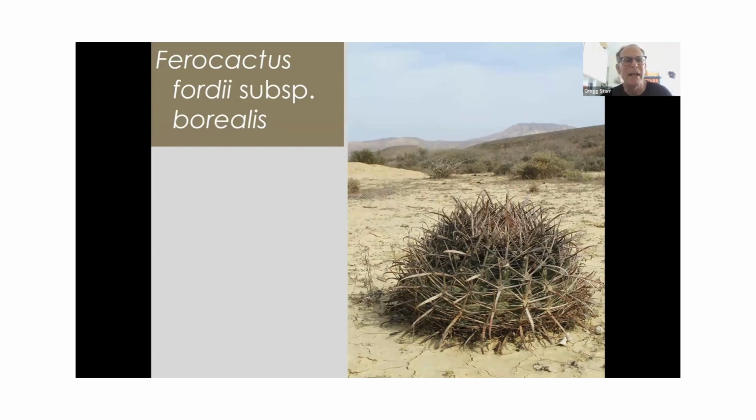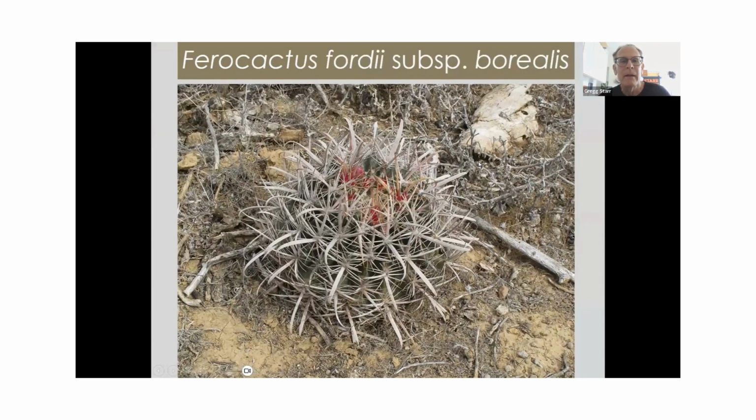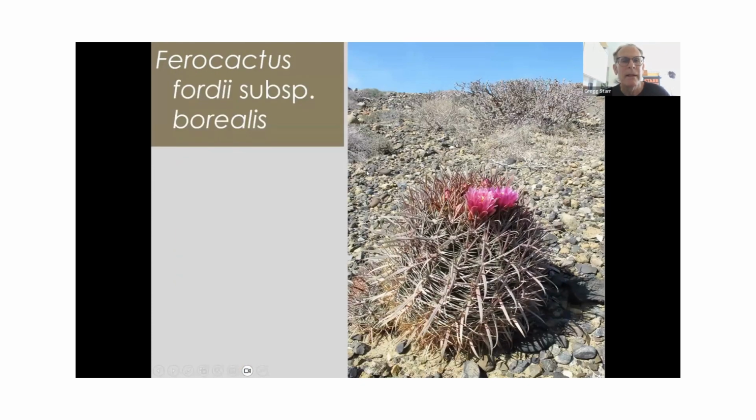But anyways, this is subspecies borealis, and it grows in the sandy flats. We've seen that. Here's more borealis. You can see some flower buds just starting on this. I think this is the northern one. So it occurs up just outside of the Sierra San Pedro Mártir, down close to the coast there. And with it starting to flower, it's got those beautiful pinkish purple flowers on it.